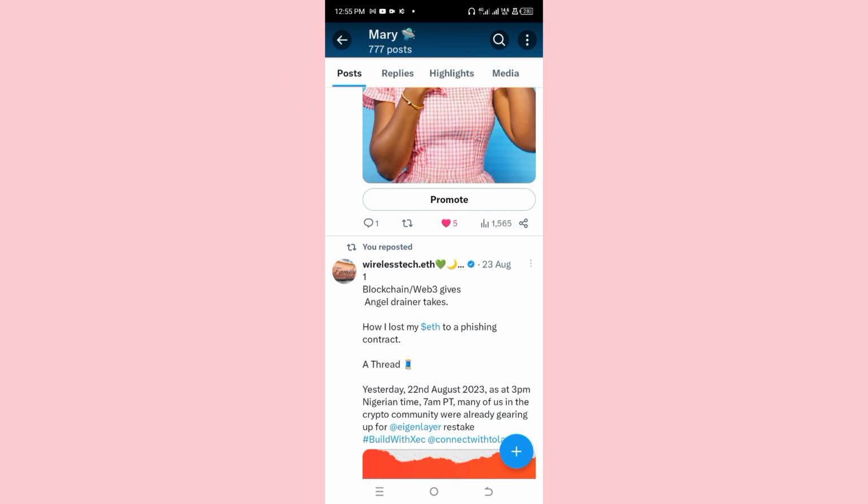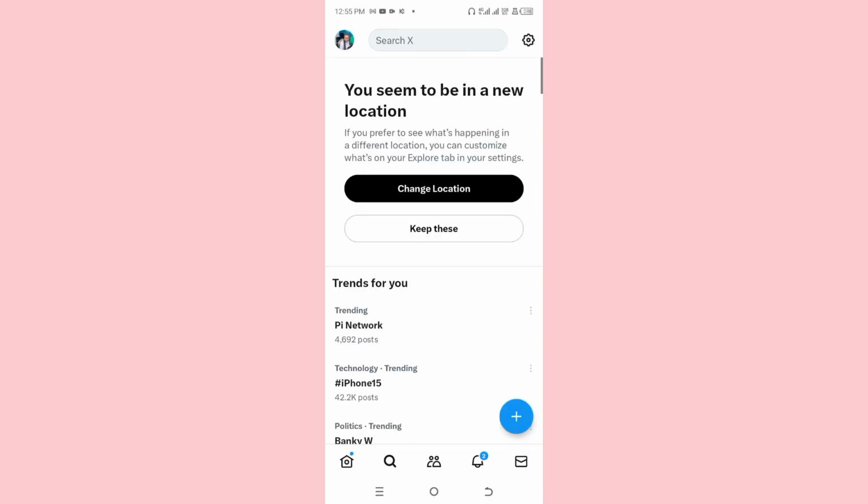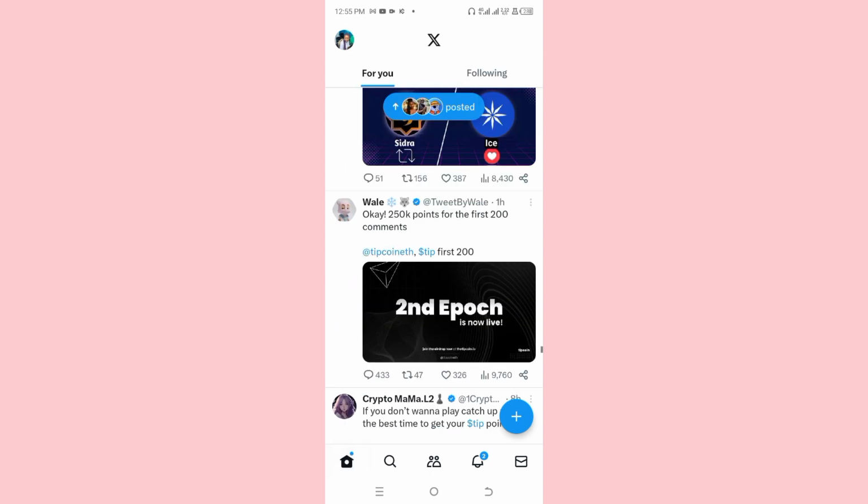Then the fourth point is make sure you are using tags. We talked about this in the last post, and I was telling us how you can actually do that as well. So how then do you know how to use tags?